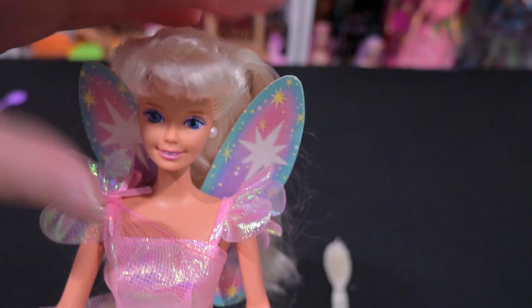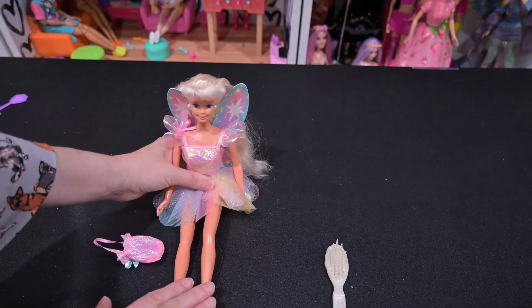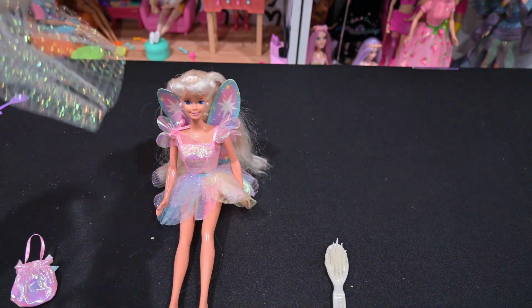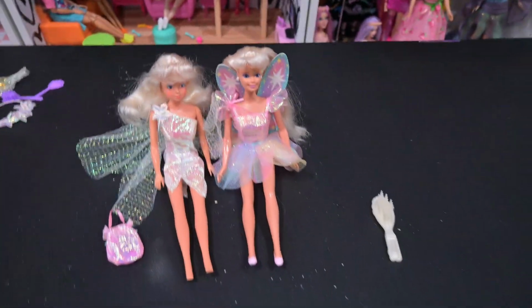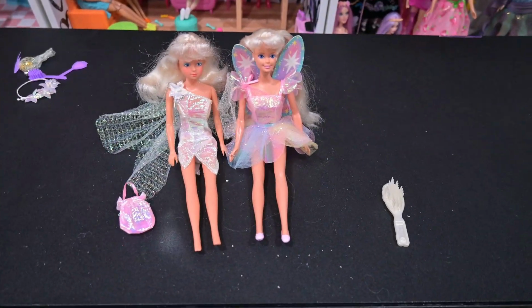But yeah, she is pretty adorable, and I was very happy to bring her out and share her on my fairy video and open both these ladies up. They're both very beautiful girls, and I'll get them their own little stands, so then they can go on display on the shelf with my other girlies.